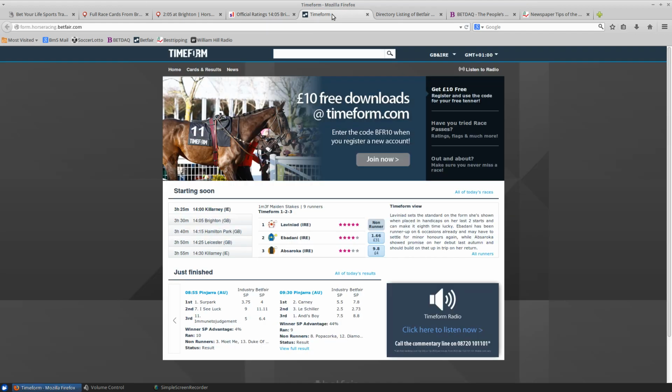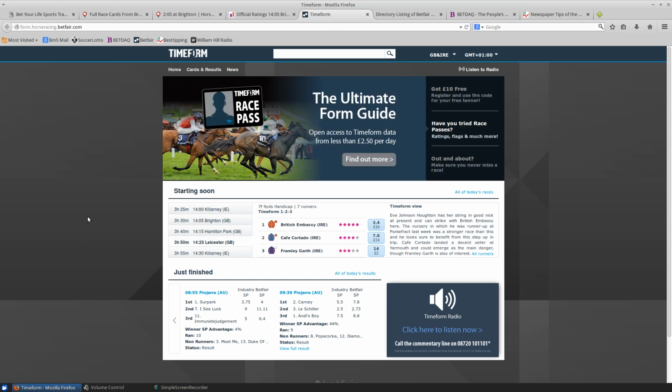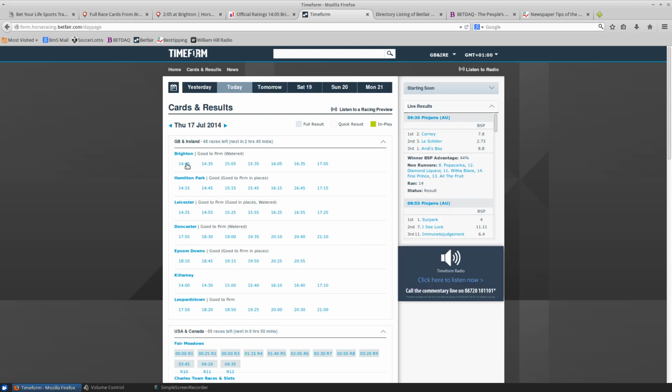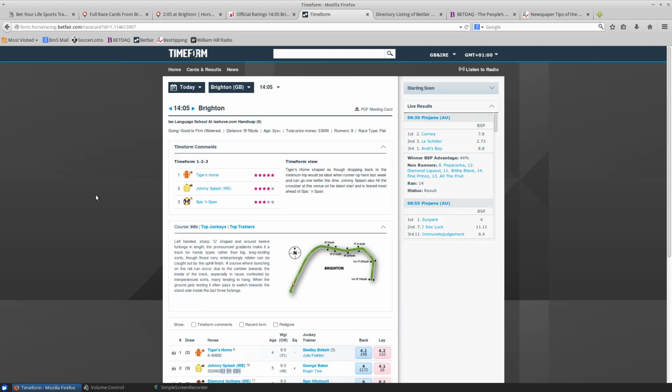Now the next one, the Timeform site, is my first port of call. Find it at forum.horseracing.betfair.com, and this site will give you essentially all the same information as Racing Post and so on. So if we go to the 2:05 today at Brighton, we'll see a similar type of thing. They give 3 horses, Spick and Span, Johnny Splash in this case, and Tiger's Home. Certainly everyone seems to be thinking Tiger's Home's got a good chance.